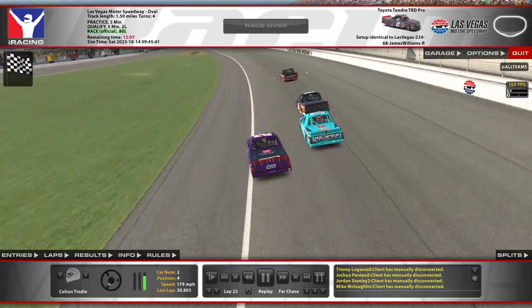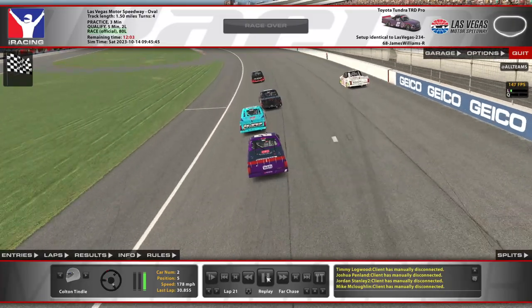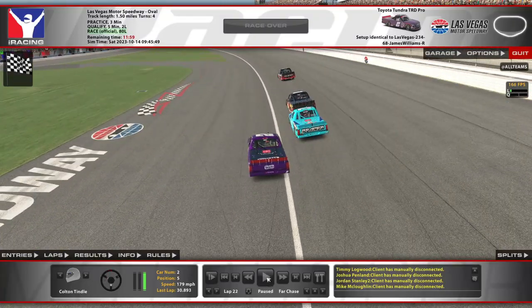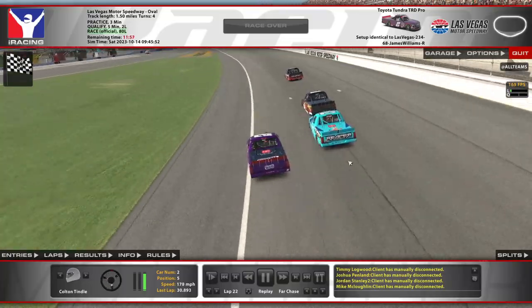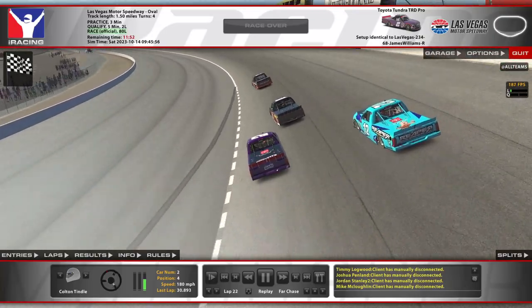That's just not even fair. And you can see, I'm watching that guy go up there, and I'm like, oh, I gotta stay away. And then all of a sudden I'm on the apron and getting to the inside of the 12. Really wasn't trying to do that, but it ended up happening.